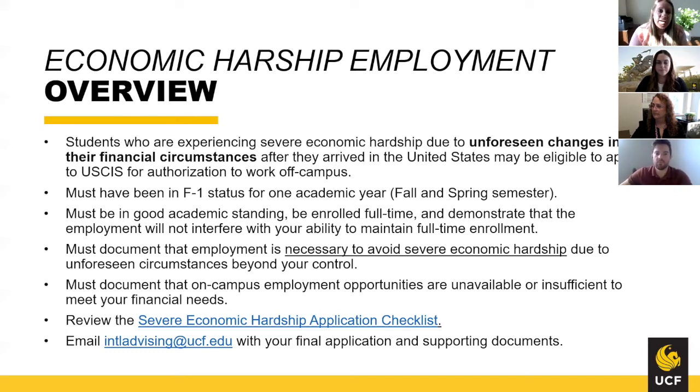You must be in good academic standing, be enrolled full-time, and demonstrate that the employment will not interfere with your ability to maintain full-time enrollment. Then you do have to document that the employment is absolutely necessary so that you can avoid that severe economic hardship due to those unforeseen circumstances beyond your control. That additional documentation you need to show is that on-campus employment opportunities are not available to you. So you will have to also exhaust that resource and make sure you've applied for on-campus jobs before approaching this economic hardship employment authorization.